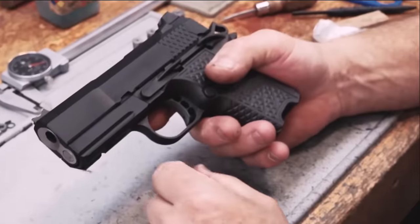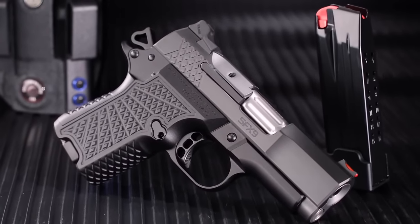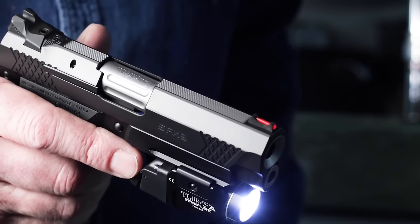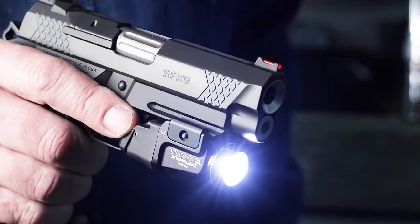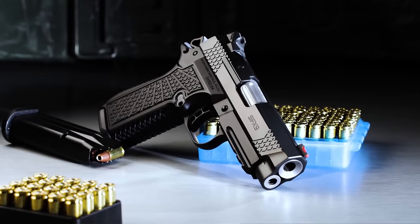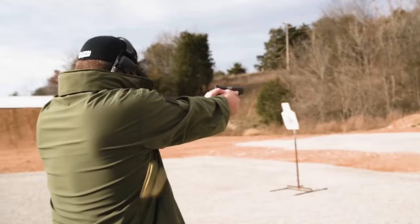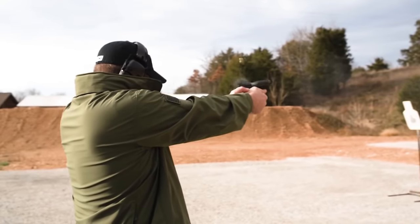reverse cut crown. This design optimization enhances consistency and performance, ensuring reliable operation when it matters most. For enhanced aiming precision, the SFX-9 is outfitted with a concealment battle sight paired with a red fiber optic front sight. This combination allows for accurate targeting in diverse environmental conditions.